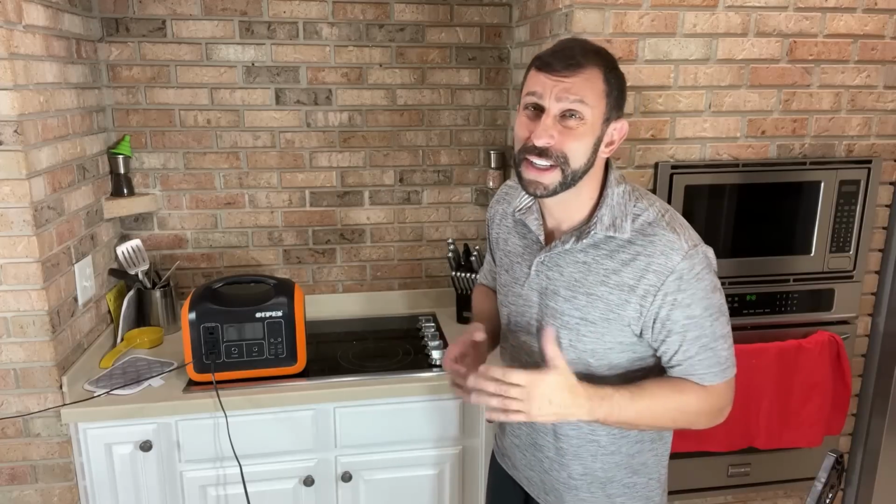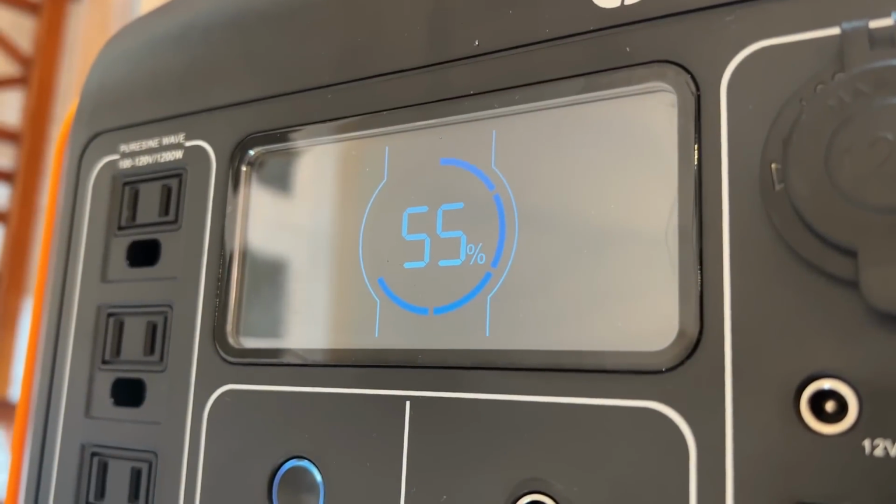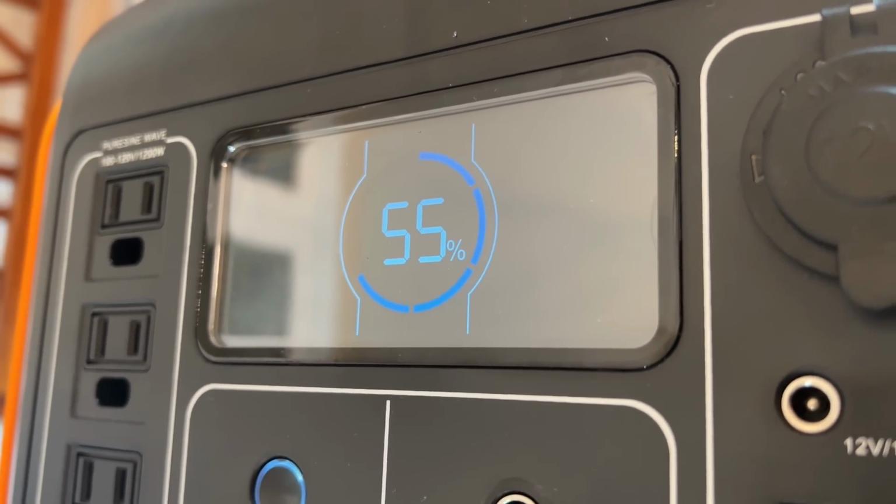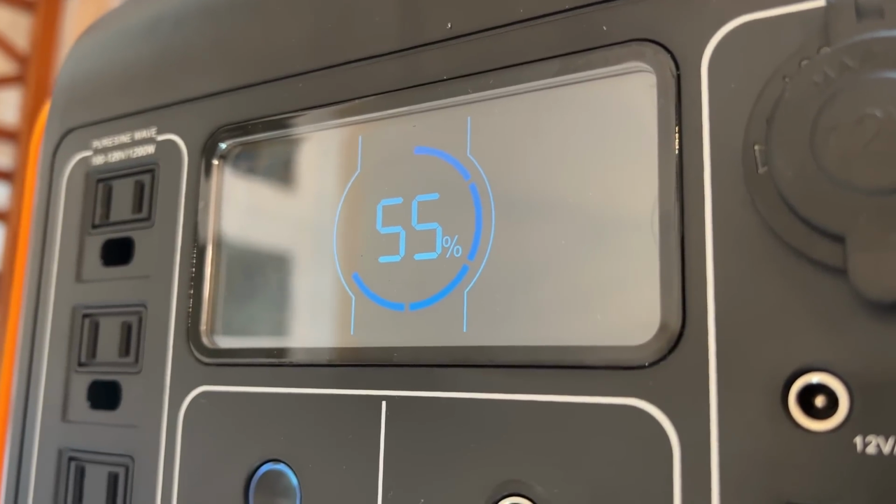Some of those old school power stations, they're loud, they're hot, they've got lead. Nothing. This is lithium ion. It's not like those nickel cadmium batteries. It's not like those lead batteries that aren't going to be taking your charge. Just does it again and again and again. Right technology. OUPES has thought of it all.